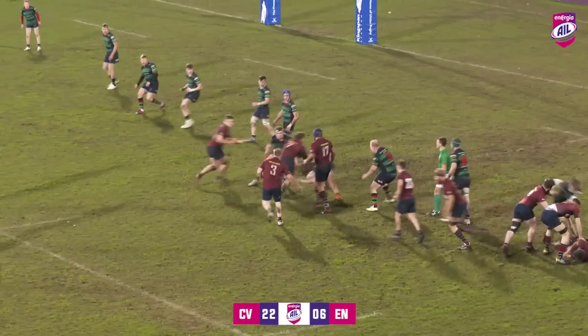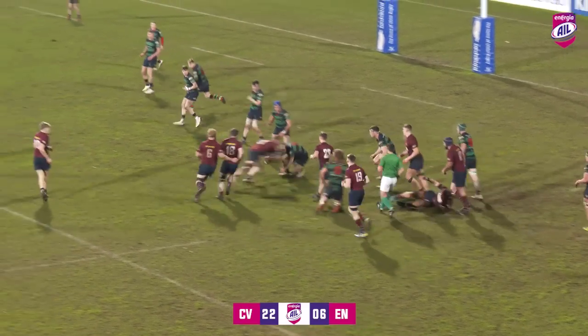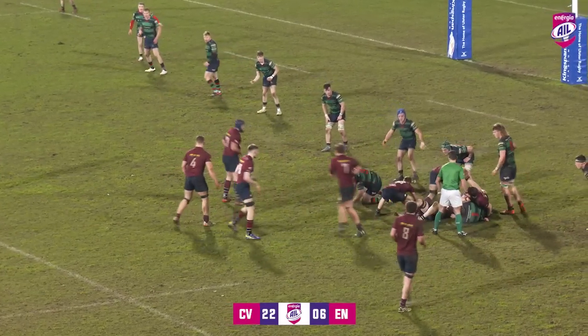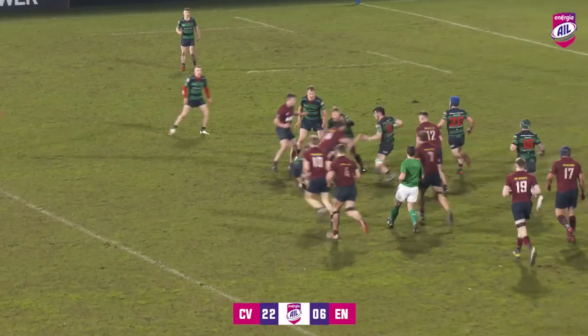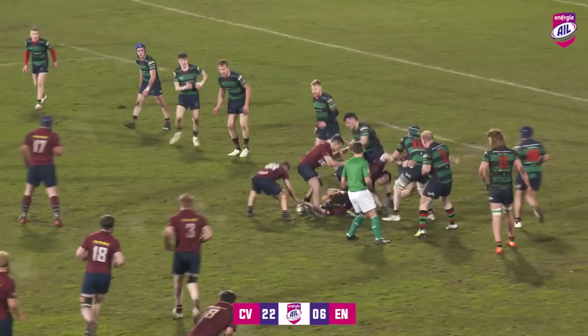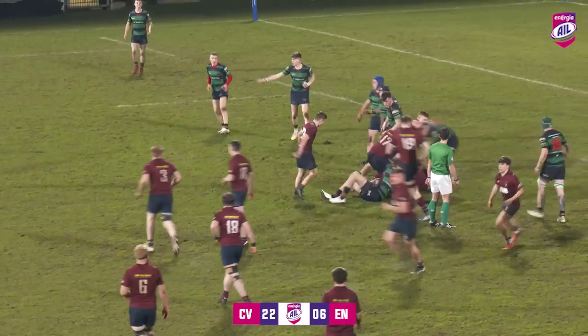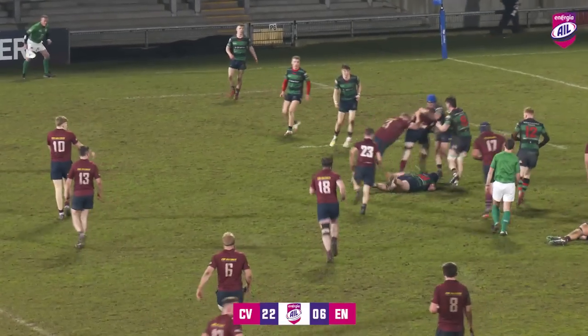McConkey. Jack Rutledge. McConkey again to Keyes, round the back. Lovely little step by Balfour. Clogher Valley's defence strong at the minute as Rutledge tries again. One of the key carriers for Enniskillen.